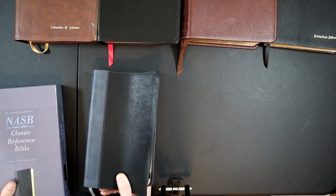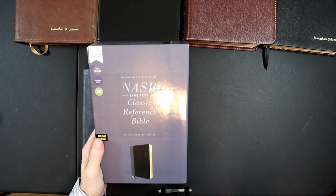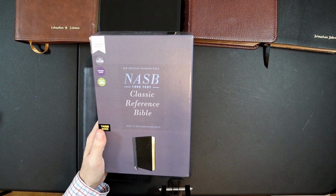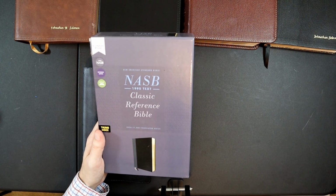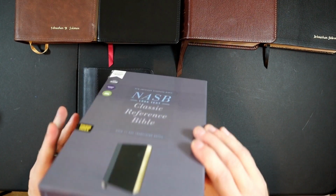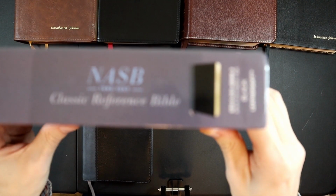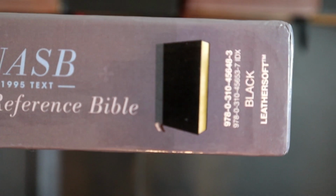But today, I want to bring you a video because I couldn't find a video covering this particular Bible on YouTube. So I figured I would actually record one myself. This is the New American Standard, the NASB 1995 text, the Classic Reference Edition, but this is in the leather soft black. See if we get our camera to work. There we go. All right, leather soft black.